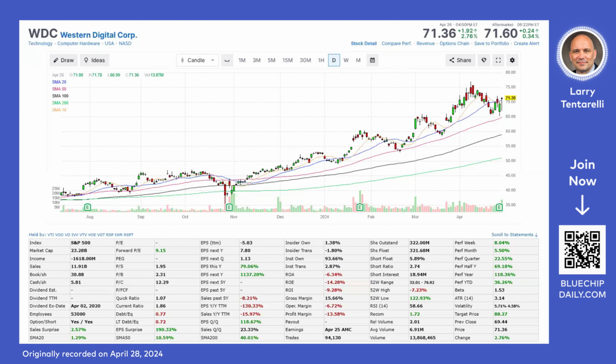So stock number 2, Western Digital in the technology sector, computer hardware, same thing. We'll start with the chart. This is one of my favorite charts anywhere. Very, very clean chart over the rising 50-day. It cleared that in November, held above it here in January, February, March, held above in April. Just a very clean uptrend.